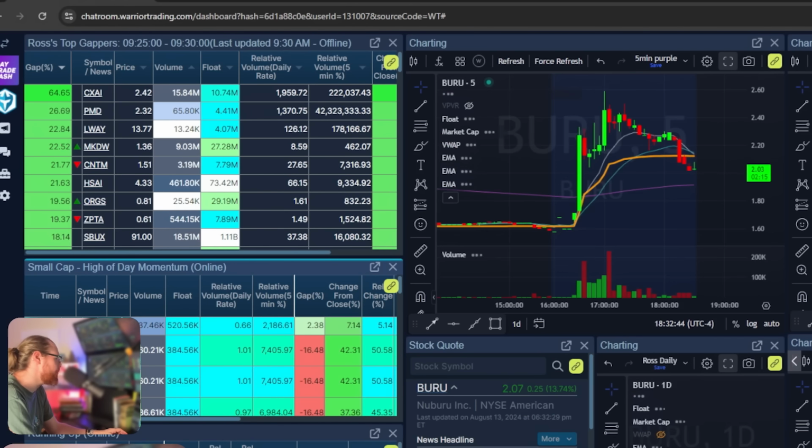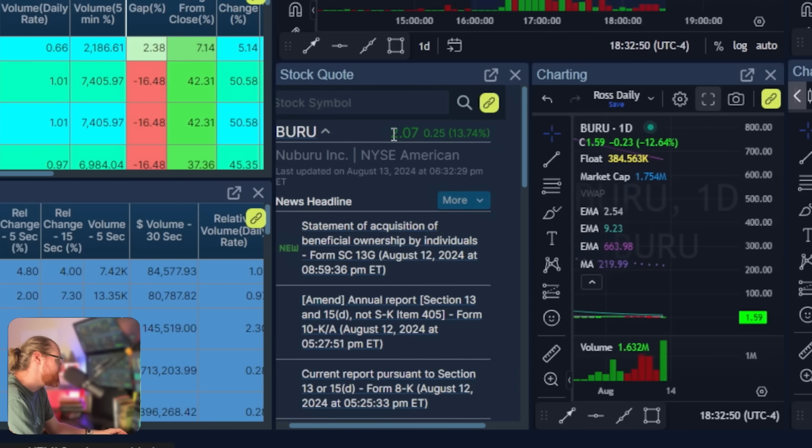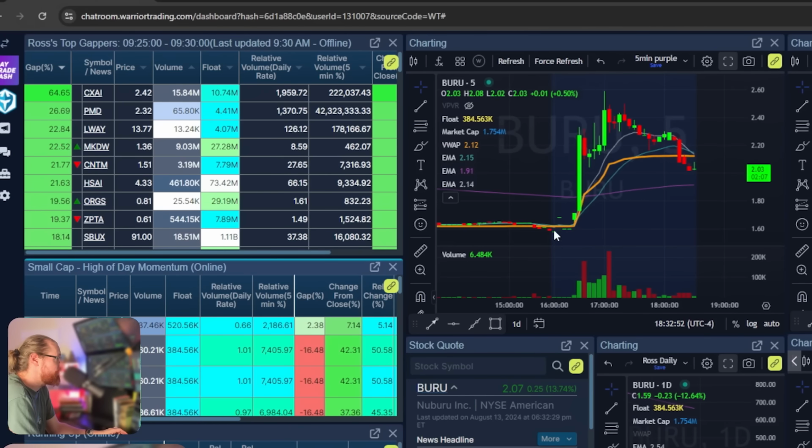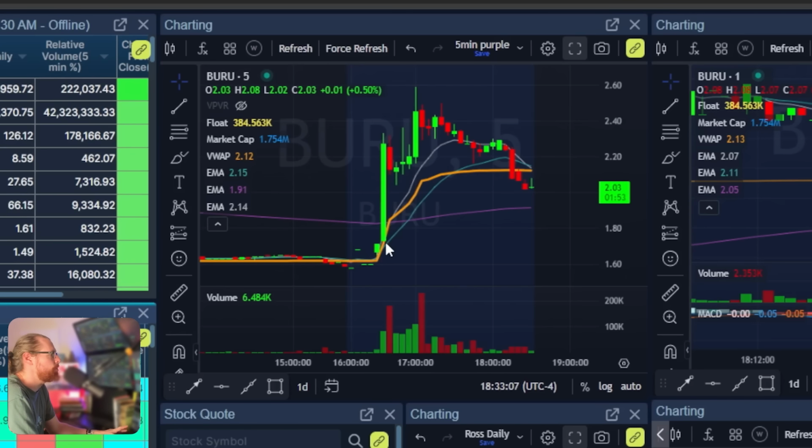So BURU, for instance, I don't even see a clear headline on this. Look, it went from $1.60 up to $2.60 after hours. I don't see fresh news on it for this morning. This was from yesterday morning or yesterday afternoon. It's still relatively new, but it was from yesterday. So I'm not sure what the catalyst was, but nonetheless, if I saw it popping up, I'd be waiting for that micro pullback and the next leg higher.